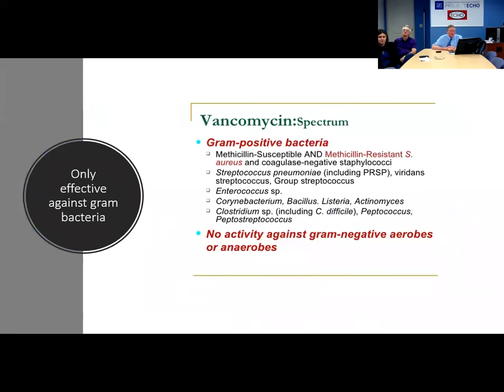So this is the spectrum of vancomycin. Again, the answer is gram-positive bacteria. If anybody asks what vanco covers, it's gram-positive bacteria. And it doesn't matter whether it's aerobic or anaerobic, so it has activity against it. Clostridium, which we use vancomycin orally for C. diff, is a gram-positive rod. And again, it has activity. So anything that's gram-positive, it works against, but does not work against any gram-negative organisms.